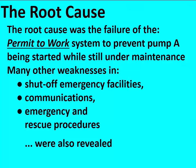So like I said, the root cause was the failure of the permit to work system, and you'll see that in the film that I'm going to show you today. And this failed to prevent Pump A being started up. There was a permit to work for the actual pump, but there was also a separate permit to work for the relief valve. And at some stage these didn't get together. So when they wanted to restart Pump A, they just had a look at the permit to work for the actual pump itself. The one for the relief valve, it disappeared somewhere. So they started up, they shouldn't have done.